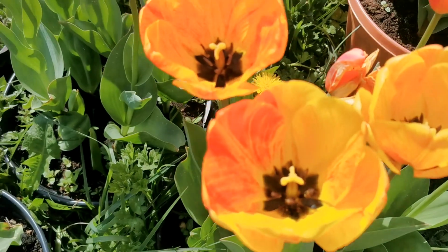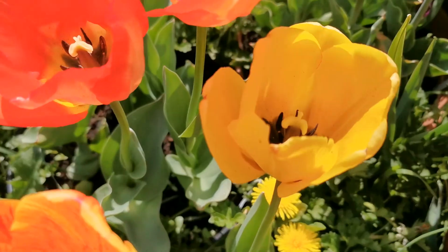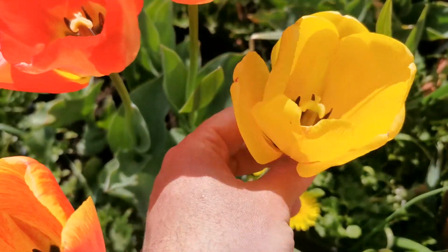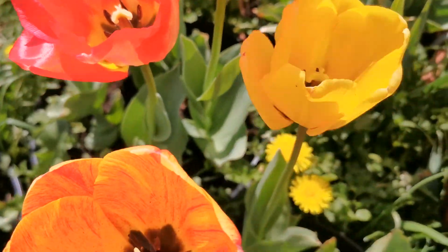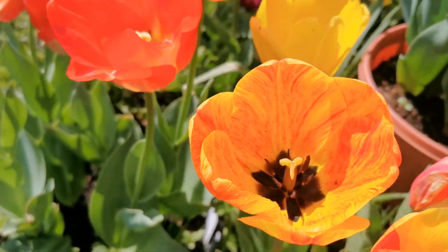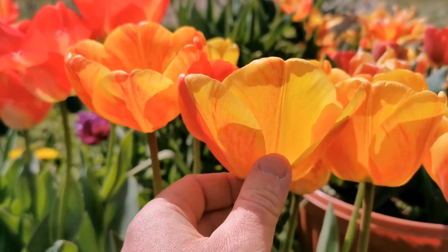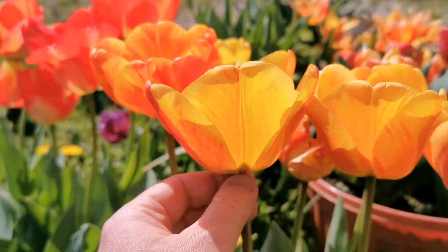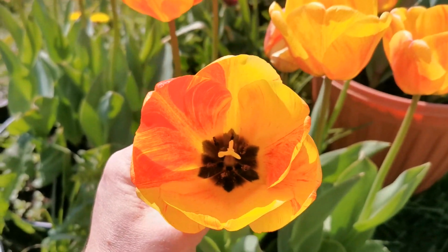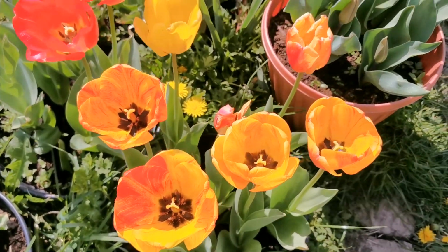Here we have some Tulips Gudoshnik. These ones, I realized, are actually mostly yellow when they are young flowers, as you can see, with just a few red stripes. However, the red becomes more intense, the red flushes both inside the flower and on the external part of the flower. This is definitely a tall tulip. It's about 40-45 centimeters tall and very bright. I like a lot the combination of the yellow and the red in this tulip.